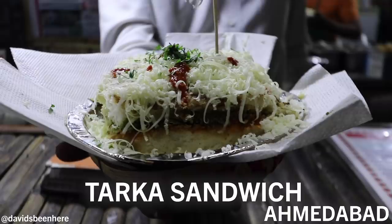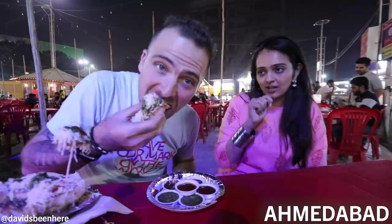Okay, and it's basically toasted. So in India, they have toasters for sandwiches. Okay. Yeah. Oh wow. I hope it's spicy. No, it's spicy. Definitely. Okay. Oh man.